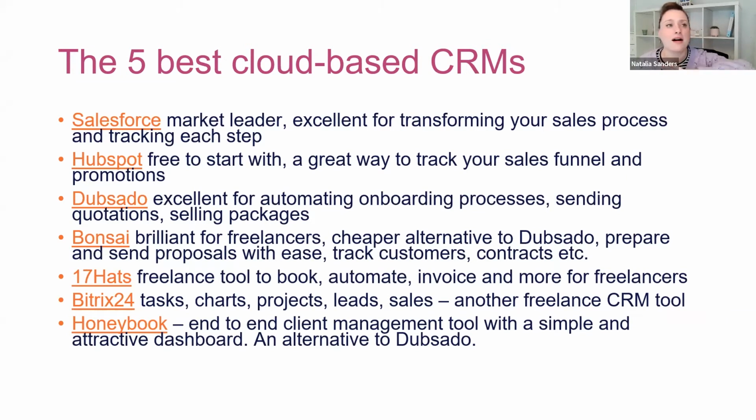So there are so many cloud-based CRMs out there. And what I would say is, if you are in a specific industry, it is worth having a search online, because there are many CRMs that are industry based. For example, there's quite a few for beauty.